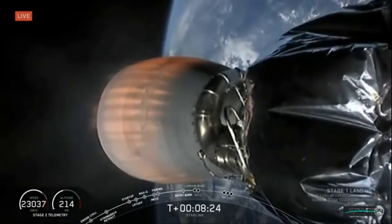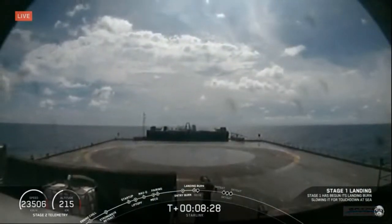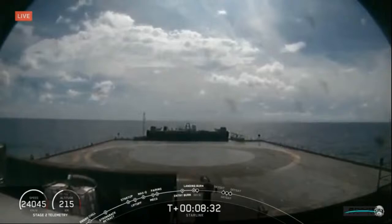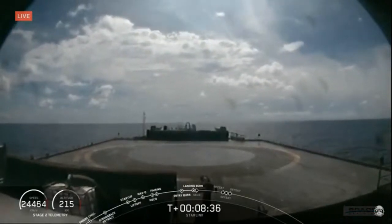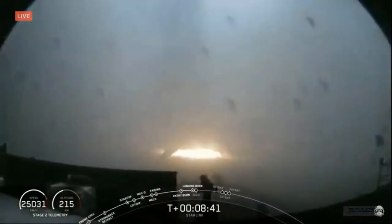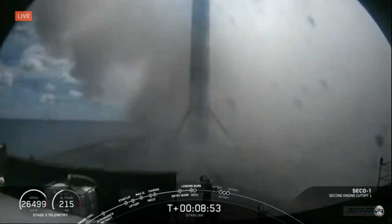Stage 1 landing burn. And landing burn has begun. You should see the plume from the rocket appear on the screen here. Stage 1 landing leg deploy. Our touchdown and shut off. Stage 1 landing confirmed. Successful landing of the first stage booster.